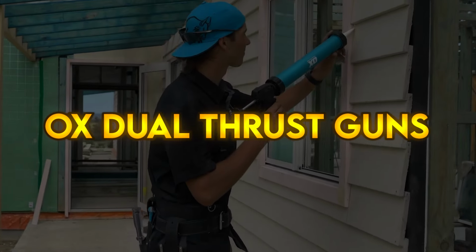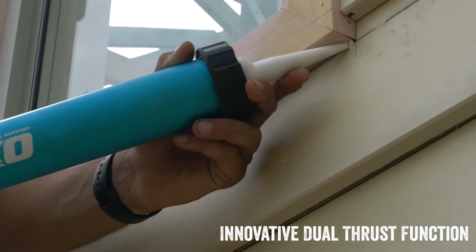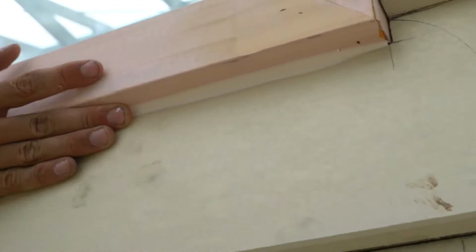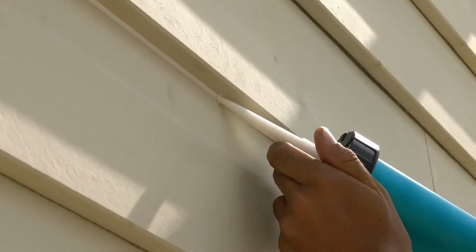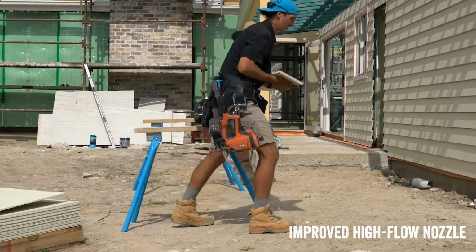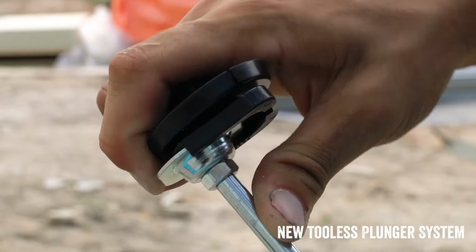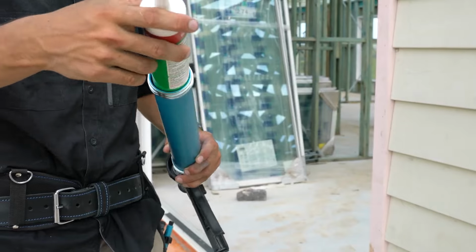Aux Dual Thrust Guns. Introducing the Aux Tools Dual Thrust Caulk and Sealant Guns, the most innovative guns on the market. All metal gears provide an industry-leading 200 kilogram plunging force for even the highest viscosity materials. The variable dual thrust mechanism allows users to switch between two thrust ratios: 12 to 1, which provides a 3.5 mm stroke, and 24 to 1, giving a 7 mm stroke capacity, offering precise control of flow rate.